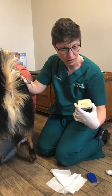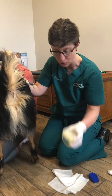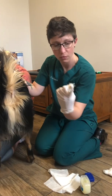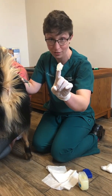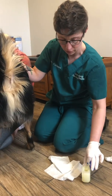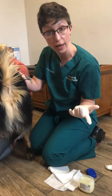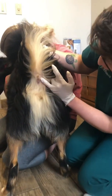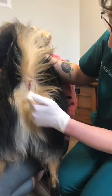I'm just using some generic petroleum jelly. Again, you can use Vaseline or a water-based lubricant, and I got a lot on there. Like I said, you can never have too much lubricant. Actually, before I do this, let me get rid of that. First, I want to show you the outside technique that the groomers use and most people might prefer. So again, if we look at his little anus here, his anal glands should be sitting right here and right here.